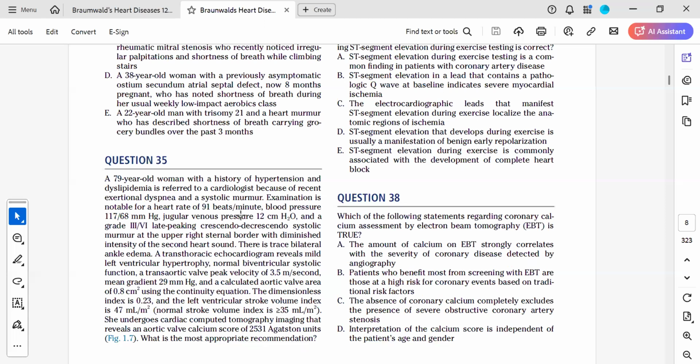And it's of note that coronary electron beam tomography is of most clinical value for patients who have intermediate risk for coronary events based on traditional cardiovascular risk factors. So if a patient has cardiovascular risk factors, it's been shown that coronary electron beam tomography is of clinical value to screen patients who have intermediate risk of coronary events. So having summarized this and going back to the question which talked about electron beam tomography, they asked which one is true in coronary calcification.